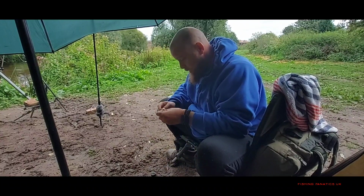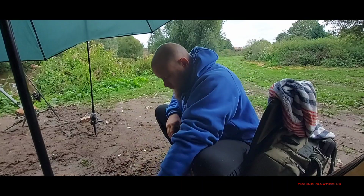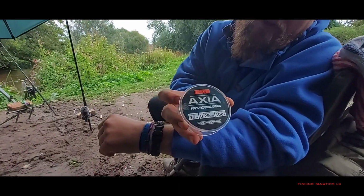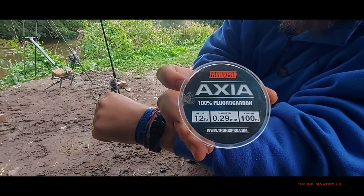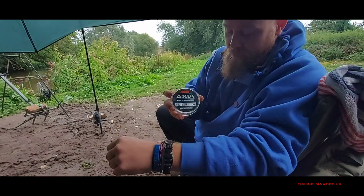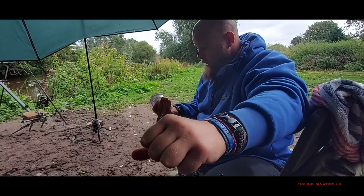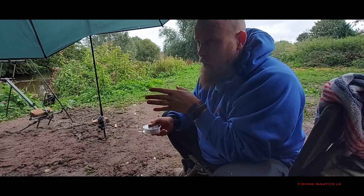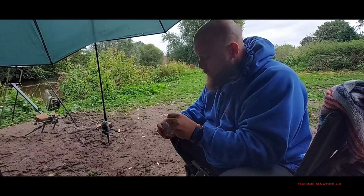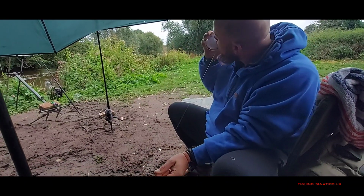It's not a big thing to do. So my hair rig, I'm using 12-pound fluoro. It doesn't need to be anything heavier. I mean, the Barbel are in here to sort of 18 pound. Because the water's really coloured and it's actually up about 18 inch at the moment, I'm not going too long with the hair rig. So that'd be about 2 foot.